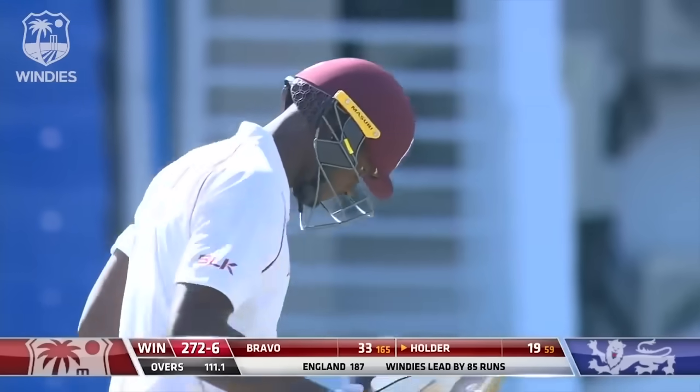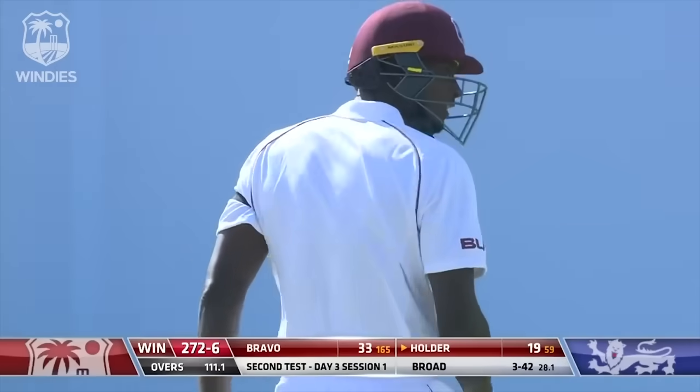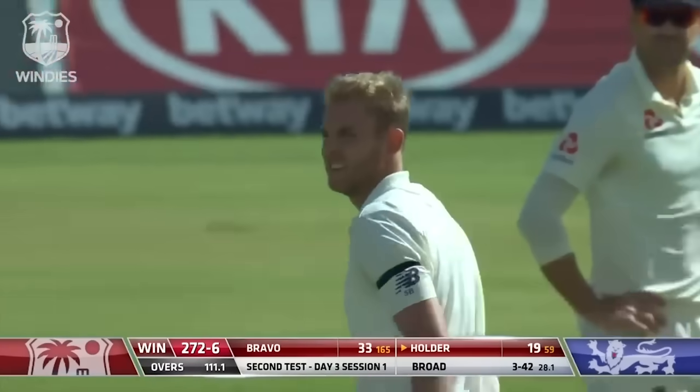Both teams are wearing black armbands. That's in respect of Alzarri Joseph's mum, who passed away overnight.